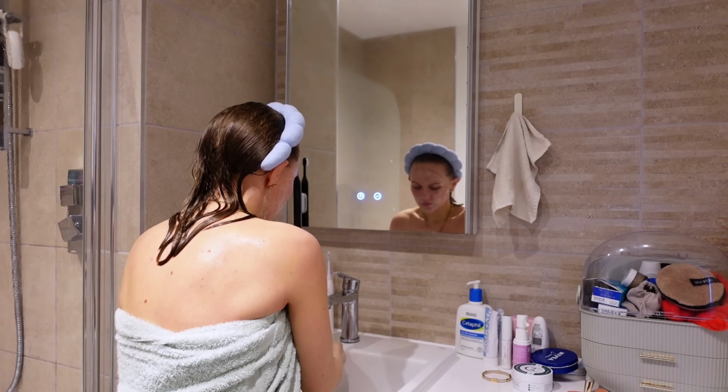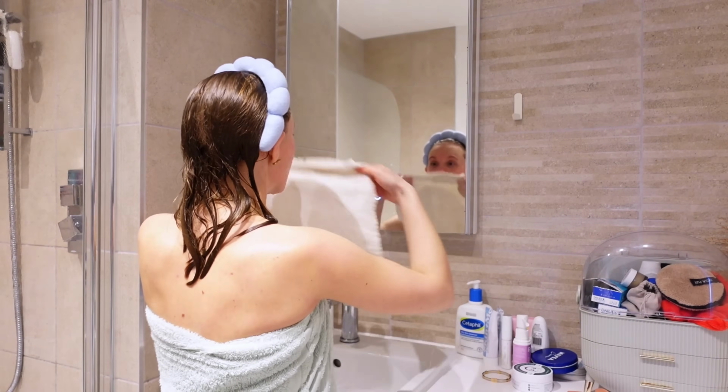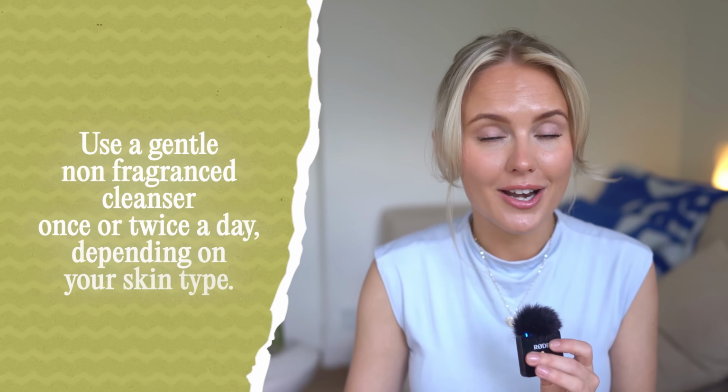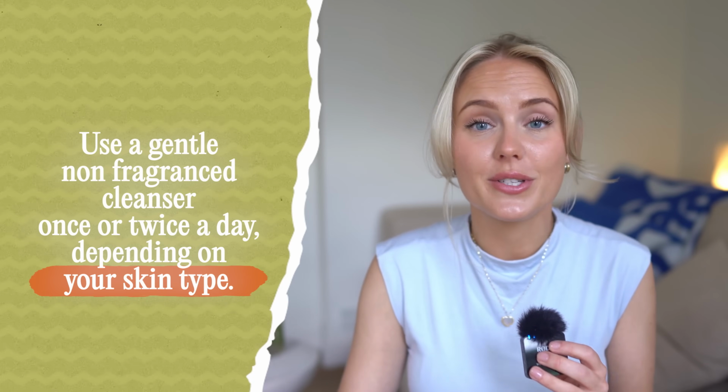Mastering the moisture in your skin is not just about moisturizers, it's also about how we choose to clean our skin. Cleansing our skin can strip away natural oils. Remember, this is our skin we're talking about, not a cast iron pan that needs scrubbing. Use a gentle, non-fragranced cleanser once or twice a day, depending on your skin type. For example, if your skin is extra dry, you might want to just splash your face with some water in the morning rather than using a cleanser.